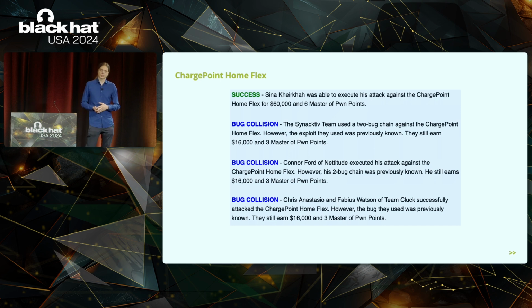But we were on the last day. So we basically had an afternoon, evening, night to still find a new bug. Because the way Pwn2Own works is that you just register for a target. You don't need to specify in advance what your bug is going to be. If you show up with a completely different bug, that's entirely fine for them.